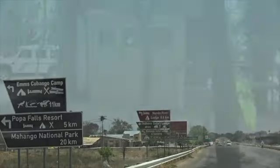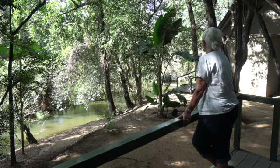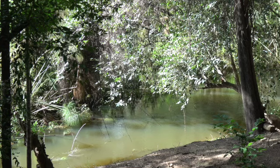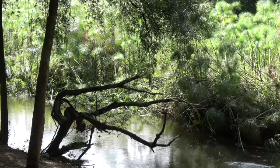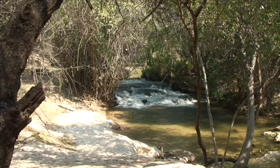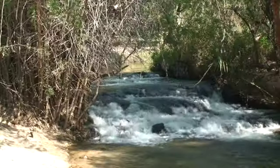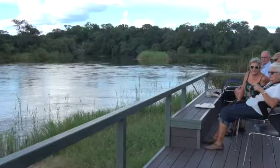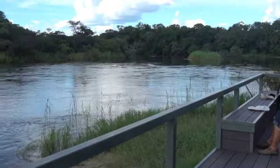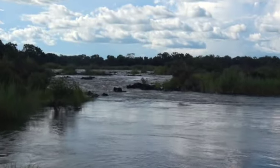15 kilometers behind Divundu, the Okavango forms the Popa Falls. The Namibian Wildlife Resort Camp, located directly at the falls, offers an ideal overnight stay. The falls are actually a collection of rapids. Before reaching Botswana, the Okavango drops by 4 meters and, with a width of 1 kilometer, forms these visible rapids at low tide, which have become a popular tourist attraction.